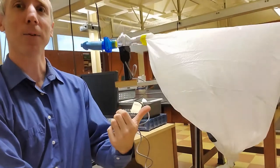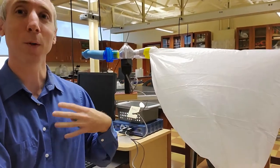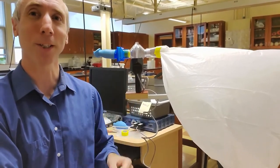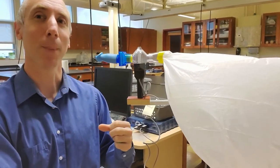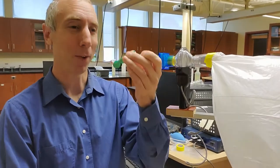Okay, so it's going to take a while for us to see effects, because I've actually inflated this bag pretty well. There's a lot of fresh air in there, so it's going to take me a while to see results. So I will speed up the video, at least that portion, so that you can more readily see how my breathing has changed over time. Here goes.